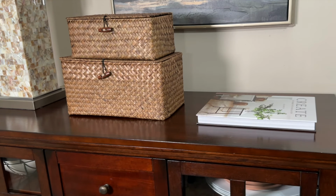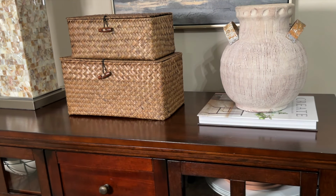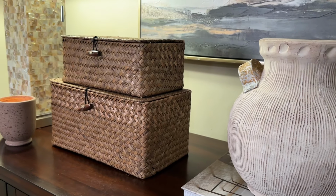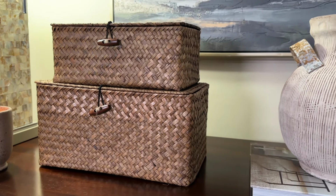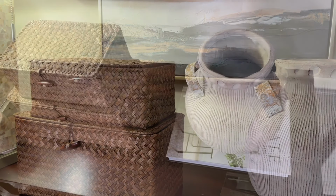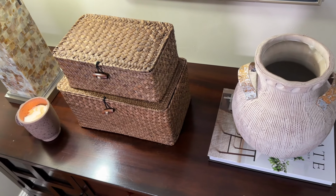I'm adding down that Create book that I picked up at HomeSense last month. And then there is the star of the show, that vessel that I just picked up. They are screwed in, those metal handles. Absolutely beautiful. I love the way that the sideboard turned out, and I am going to be showing you tons of afters. And then again, we're going to go into the project recap at the end.